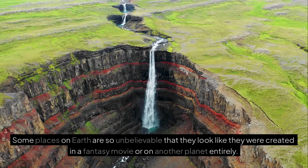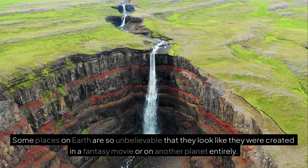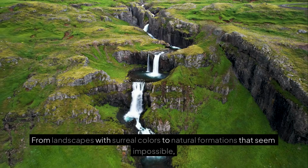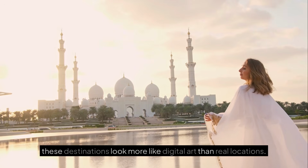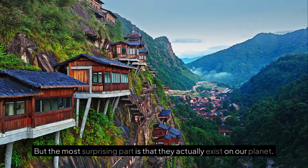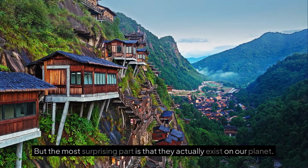Some places on Earth are so unbelievable that they look like they were created in a fantasy movie or on another planet entirely. From landscapes with surreal colors to natural formations that seem impossible, these destinations look more like digital art than real locations. But the most surprising part is that they actually exist on our planet.